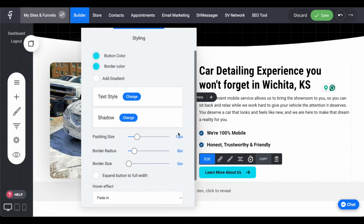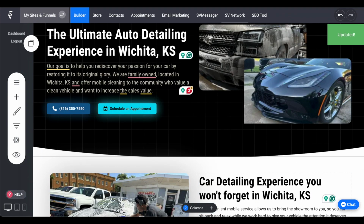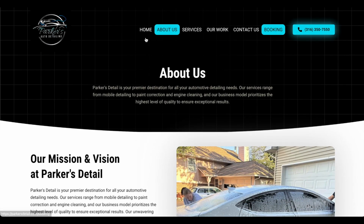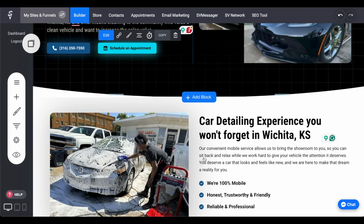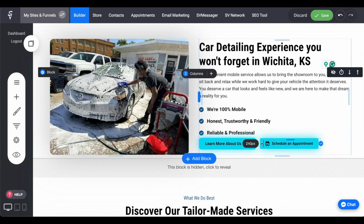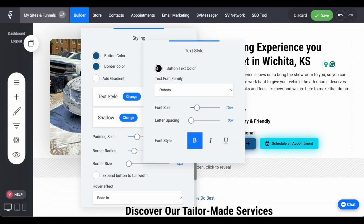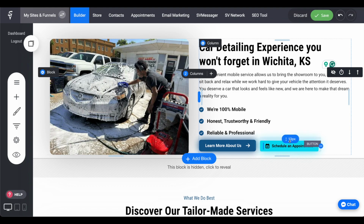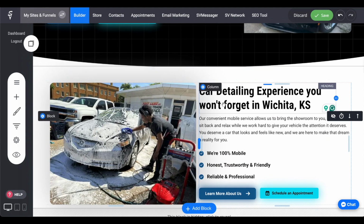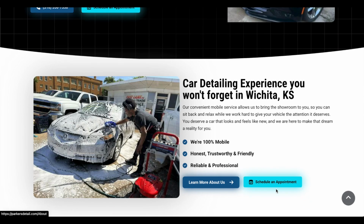In this example, it would be for book now or get in touch for calling Parker's Auto Detailing to get a detailing quote. So here we have the about page. We're just running through the website, double checking everything, making sure it looks good. Here you can see I'm going to add another button, and customize that button color to make it stand out a little bit different, and make sure it's not the same color as the button right next to it. Now I'm going to adjust the picture sizing and the text sizing, and check how it looks.